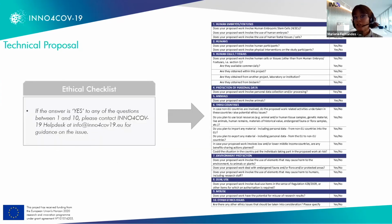Now, for the last part of the technical proposal section, we have an ethical checklist because some of your projects might have ethical issues, and we ask you to fill in this questionnaire. If you have a yes to some of these questions, and of course we are mainly concerned with the fact that you might be using human cells or tissues, you can contact us, and we can try to support you in understanding if you need to provide further information in the proposal, or if you need to address something before or during the evaluation stage.